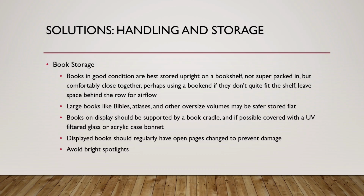Really large books like Bibles, atlases, and other very oversized volumes are actually safer stored flat, just because they're almost too heavy to support themselves. Books on display should be supported by a book cradle and, if possible, covered with a UV filtered glass or acrylic case bonnet. Displayed books should regularly have open pages changed to prevent light damage, again avoiding bright spotlights.